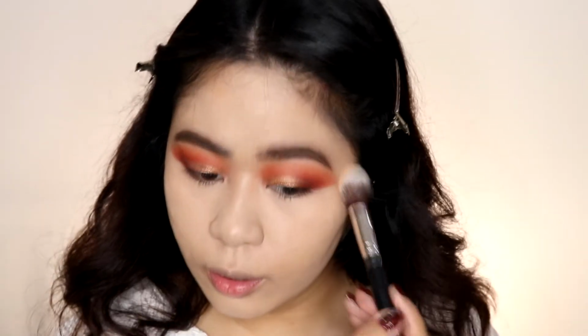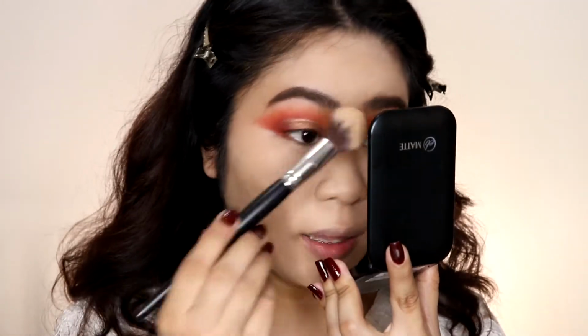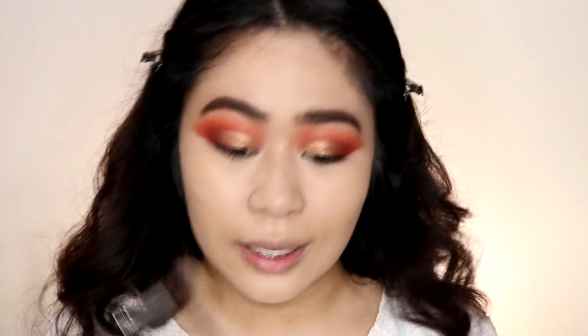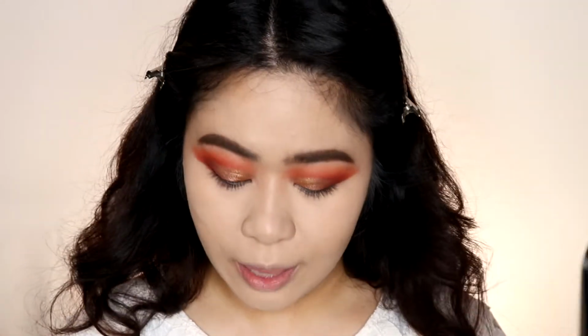So, for the fact na na-set na yung face ko, okay siya, guys. But obvious na meron akong powder na in-apply. So meaning to say, medyo dry yung formula niya. Medyo powdery siya. But tignan natin kung masusolusyonan natin siya using a setting spray later on. But so far, medyo hindi ako fan ng powder na to.